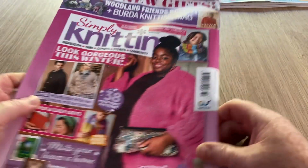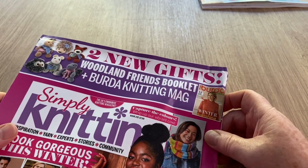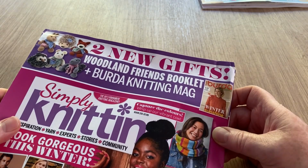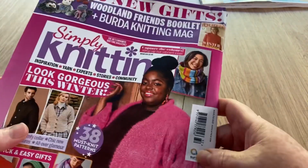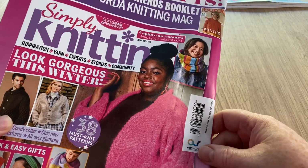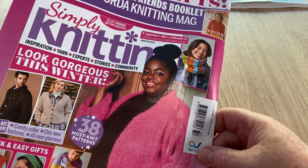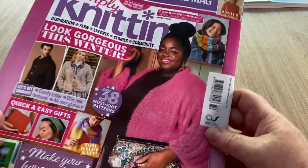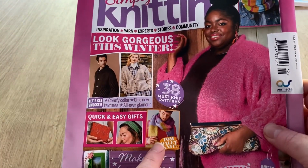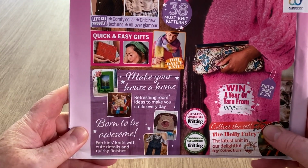And as you can see, this one is for the Simply Knitting magazine that's new out at the moment. And this one has two new gifts, Woodland Friends booklet and Burda Knitting magazine. Okay, we've got Look Gorgeous this winter with comfy collar chic, new textures all over, glamour in your snuggly knits. 38 must-knit patterns, quick and easy gifts and the obligatory Tom Daly. Make your house a home, refreshing room ideas to make you smile every day.